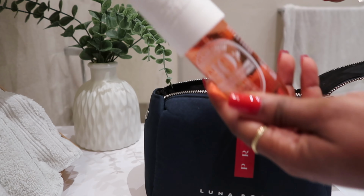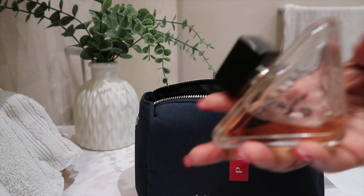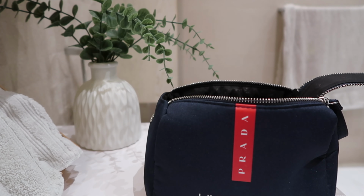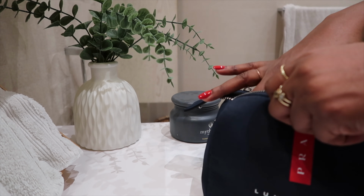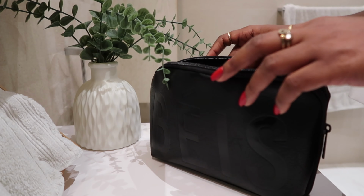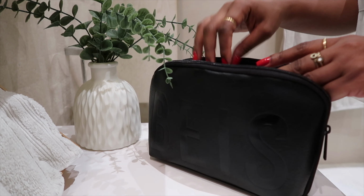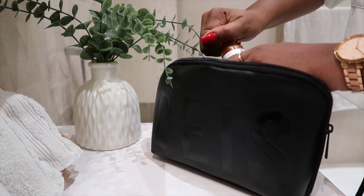And of course you must pack your scented items, your perfumes. It is essential, guys. It is essential for us to pack our smell good hygiene stuff. And I basically put it in this Prada bag that I got last year when I bought a perfume. And then of course the final piece that I'm going to share with you guys today from Beis is the bigger size pouch.